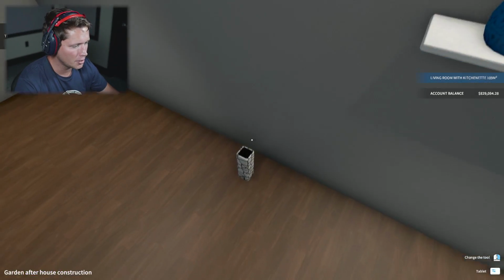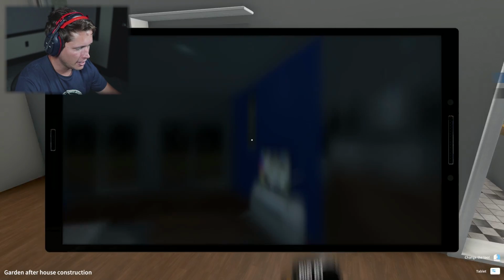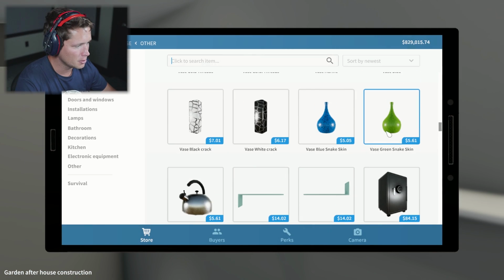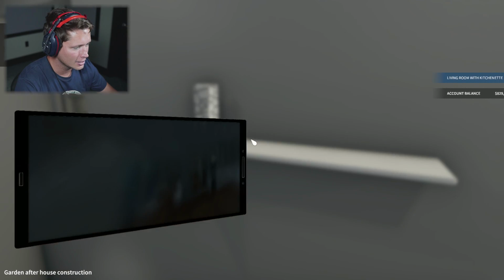We're gonna be able to put it up there. We just gotta be able to get up there. Hold on. We need to put something down that we can stand on. Safe. $84 safe. We could jump up on this, and then we're gonna be able to go back. We're gonna be able to buy this, and we should, yeah, looking good.